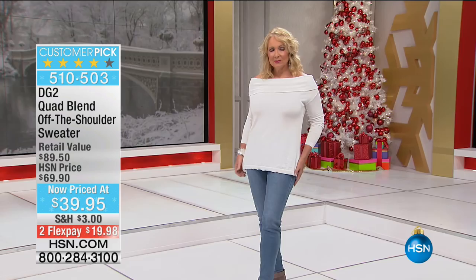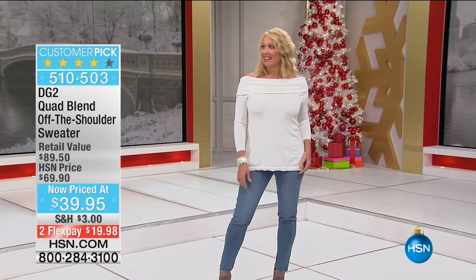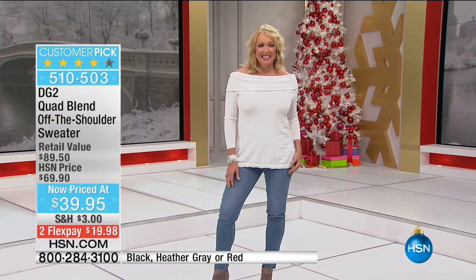By the way, I gotta show you this. This was my other pick to wear tonight in the show. Wow, it looks great on you, Gina. That's so cute. Don't you love it? They couldn't get mine over here fast enough to put it on, so you got to wear it, girl. Here it is, the cutest quad blend off-the-shoulder sweater. Now you can wear it as a cowl neck. Oh, you can. So you can see it two ways.